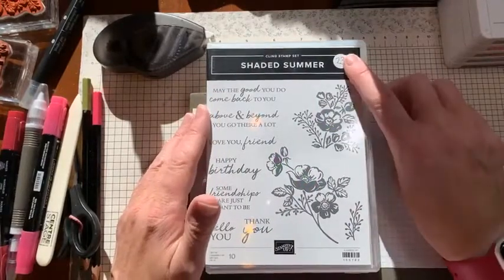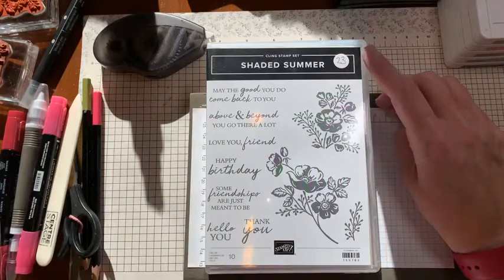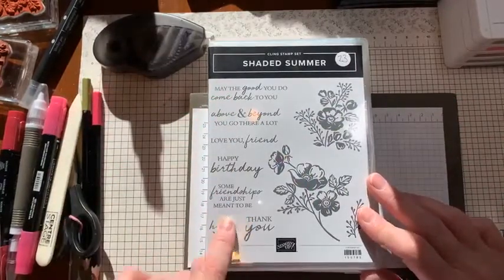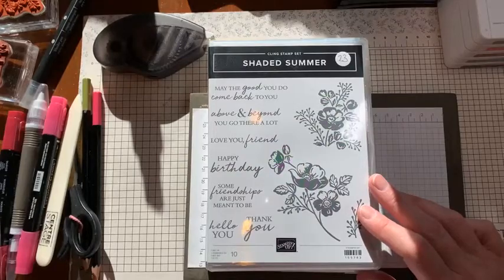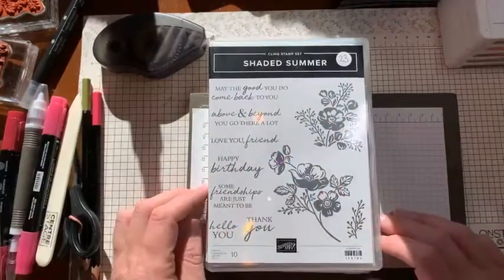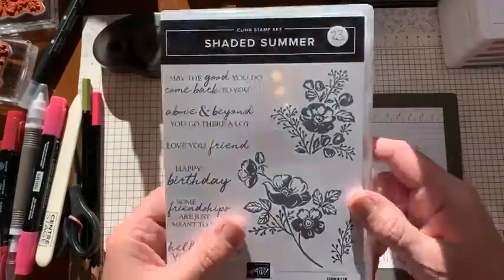It's $23. I've started marking things when they come in, when I remember, so that when I'm trying to do my BOGO, I don't have to go and look things up. So there's a whole load of nice sentiments, 7, excuse me, in total, and just 3 images, which I decided to use all of.